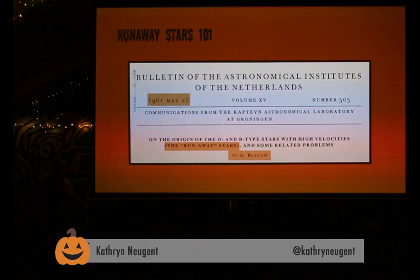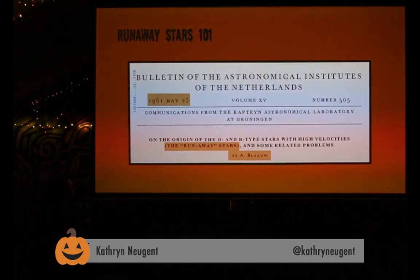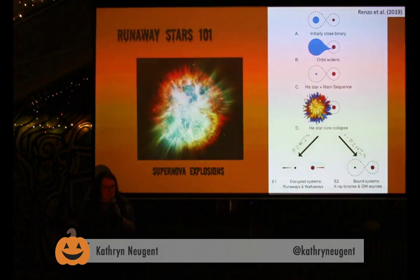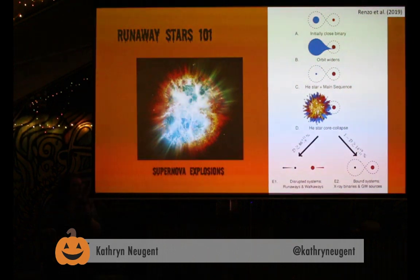And so, going back to what is a runaway star? Why do these things occur? They were first written about and hypothesized in the 50s and 60s. Dr. Blaauw wrote the first paper on runaway stars. And the idea is that there are 2 main mechanisms that create these stars that are moving much faster than they should be. The first is a supernova explosion.